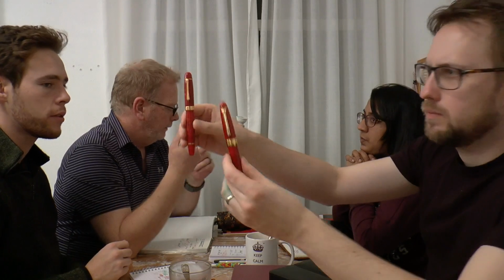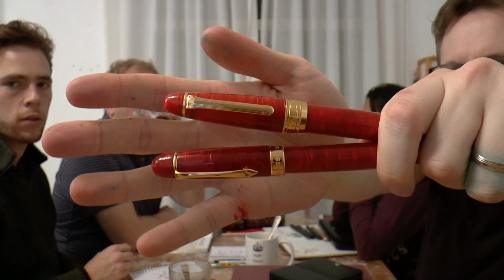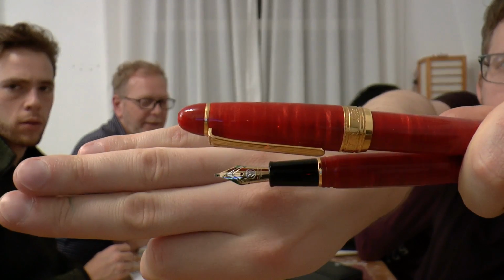But the nib's different. Yeah, the nib is different. The smaller one just has an italic nib. The other ones people have seen just have an already italic nib. It's much more useful than that. It is. That's why I liked it, because this is a lot of fun.